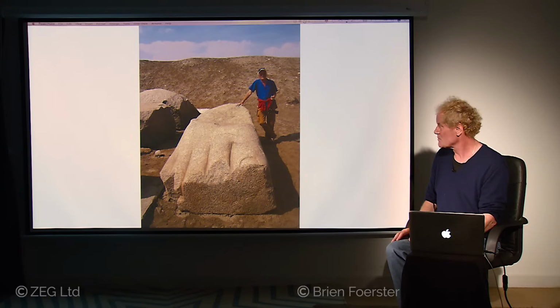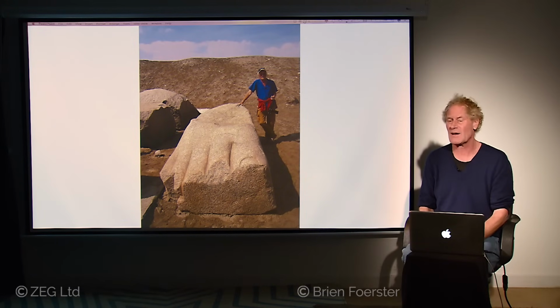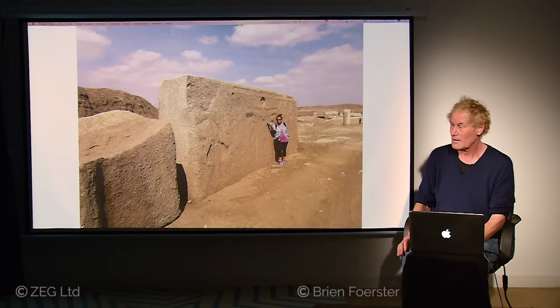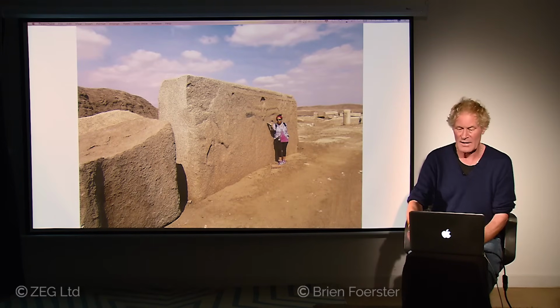This is a foot. The original sculpture, if it was one piece, would have been 100 feet high. And the quarry at Aswan is 1,000 kilometers to the south. And this was the lid of a giant granite box, again made of the granite from Aswan.